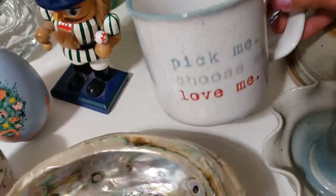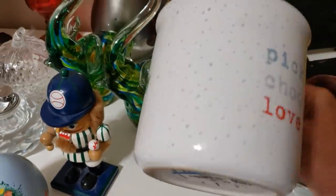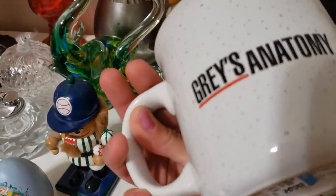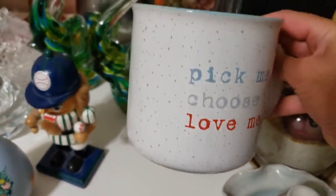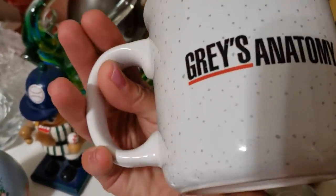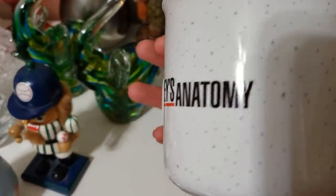This is a Gray's Anatomy oversized coffee mug. It's Pick Me, Choose Me, Love Me, and I value this right about $20.